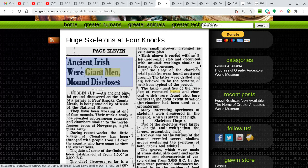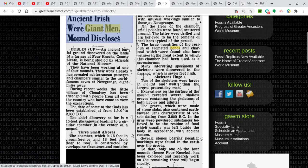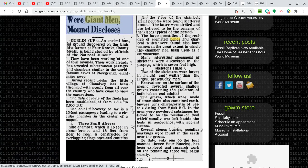The large quantities of the residue of cremated bones and charcoal which were found also bore witness to the great extent to which the chamber had been used as a crematorium. Many interesting specimens of skeletons were discovered in the passage, which is 7 feet high. Two of the skeletons were larger in height and width than the largest present-day man.